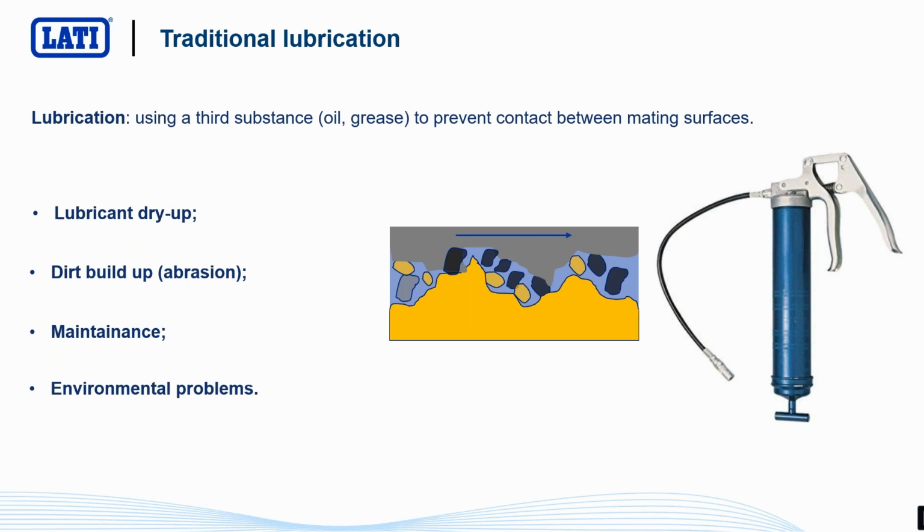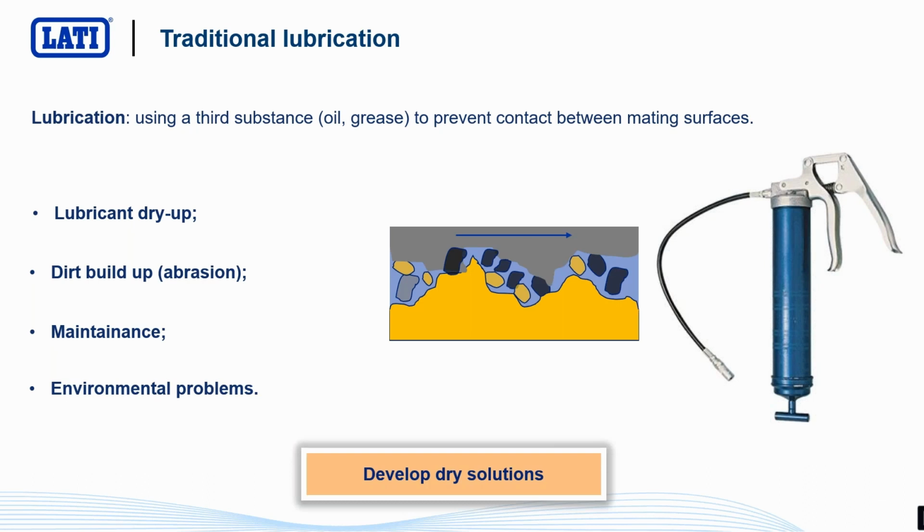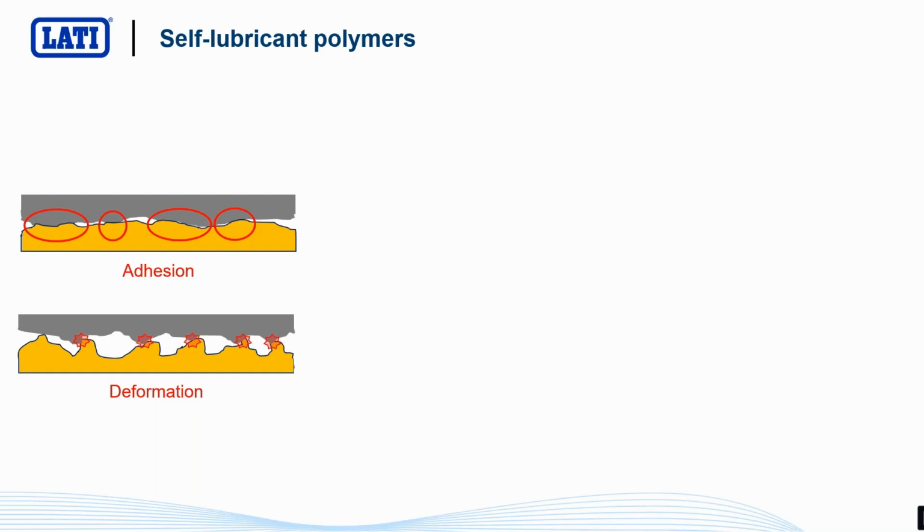So the goal of plastic compounders is to produce solutions that can work even without lubrication, the so-called dry solutions. What are traditional dry solutions? A traditional dry solution is bronze, or PTFE coated steel is also a very traditional solution. But we want to move a step forward. We want to use metals only where necessary, and we want to stick to plastic. So let's look at what are the best self-lubricant polymers by themselves.